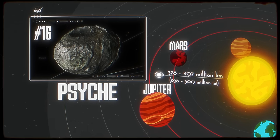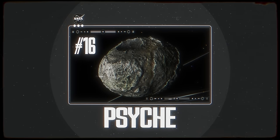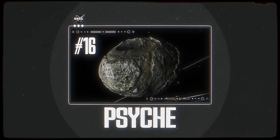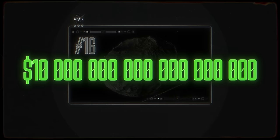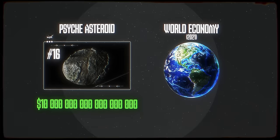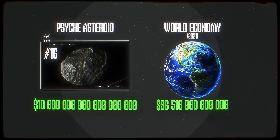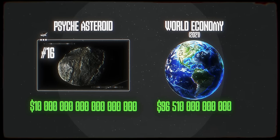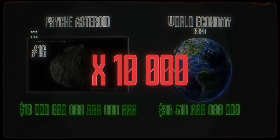There was one simple fact that prompted me to make the video about this rock. The value of the cobble is estimated at 10 quintillion dollars. This seemingly made-up number looks like this. By comparison, the world economy is worth $100 trillion. That is, this pebble here is worth 10,000 times more than everything the human race creates.